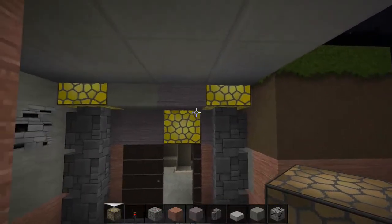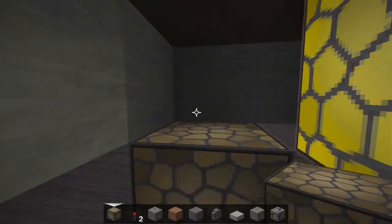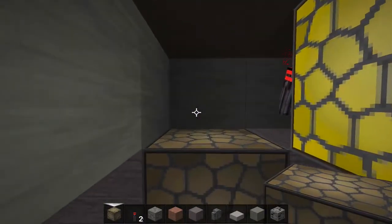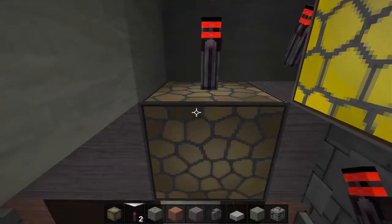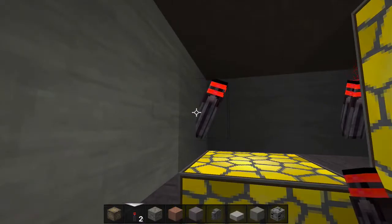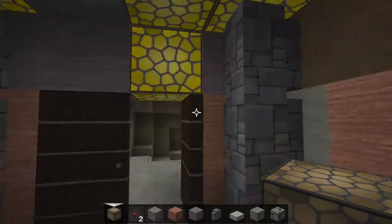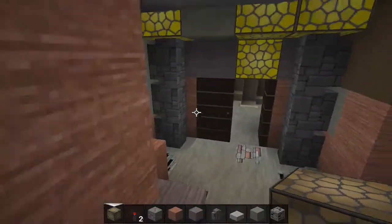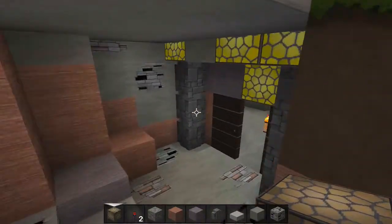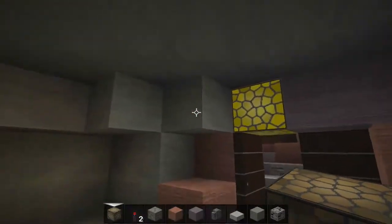Because then, if I did, yeah, see, that turns both of them off. Okay, so what if I do something like that? No, that doesn't work. Something like that. And then something like that. Would that be better? Is that a thing? Because I want to try to make a crystal thing that kind of grows in here. We're still working on our entranceway a little bit.